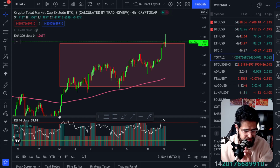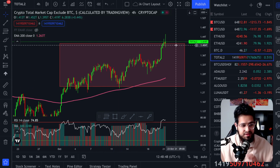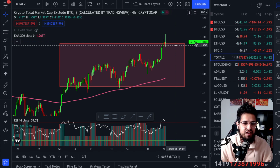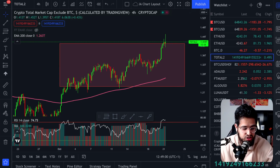For that to happen, naturally more money will need to flow into the system. If we don't see that, then Bitcoin's going to have its run first, it will cool off, retrace, and then altcoins will have their run. But it's really tough to time that, guys, so please be careful. Have your allocations. I can't stress that enough in all the videos I do. Have your allocation and don't try to time it.